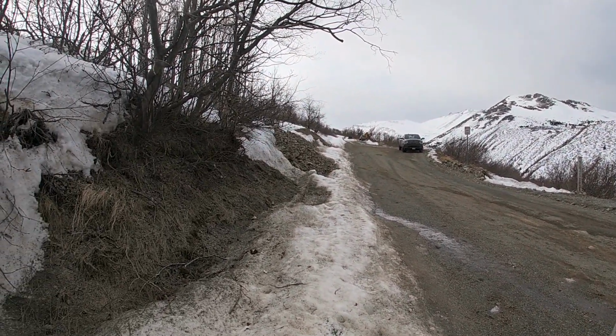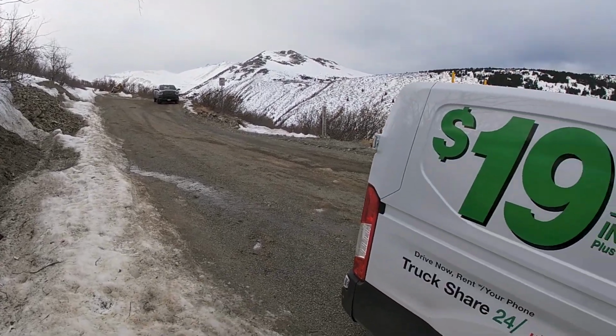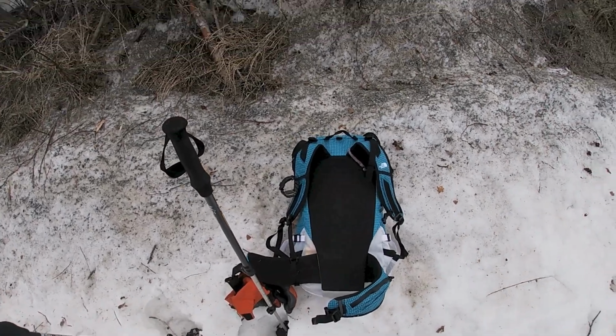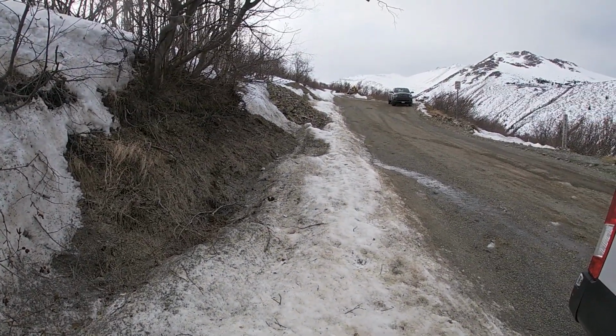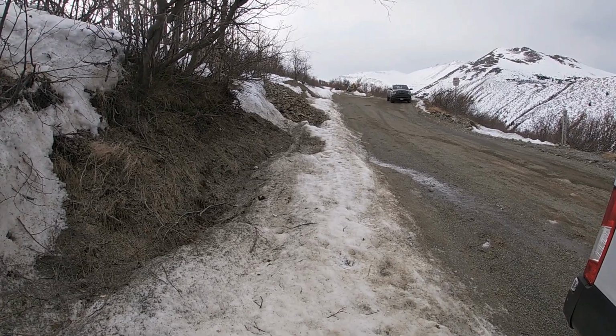So today I'm back at the Rabbit Creek Trailhead and gonna try the Ptarmigan Ridgeline as far as I can get. Hoping to at least get Flake Top, and if the weather holds for me, maybe even Ptarmigan. So about 7:30, just gonna see where we can get.